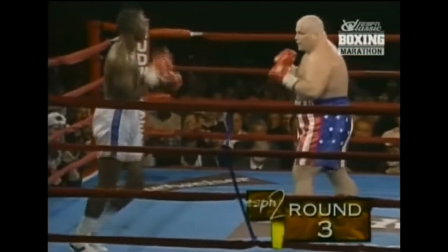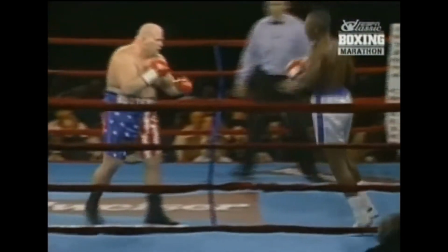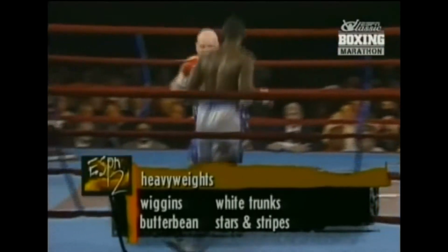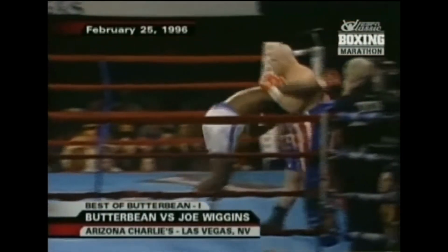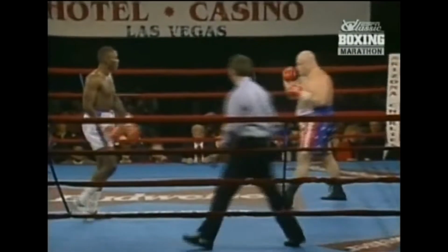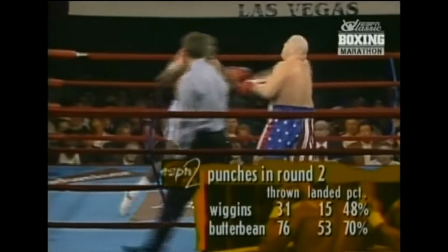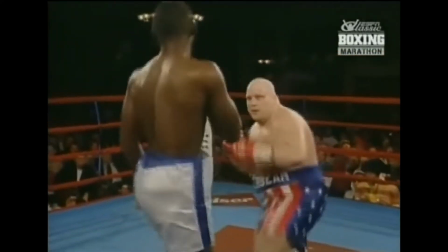This guy is huge. Round 3, Butterbean is, I don't even need to tell you what trunks he's in. He's the big white guy, okay? And Joe Wiggins is the other guy. Now, Wiggins came in at 1 and 3, and the Butterbean is 16 and 1. And that doesn't even include the heavy punches Butterbean landed in the second, even though he got caught here.